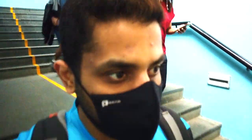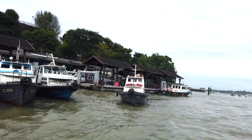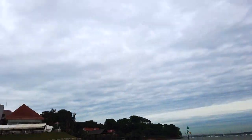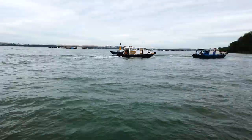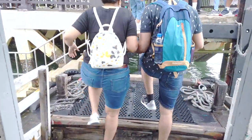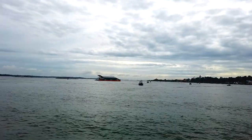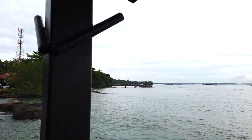Just reached the ferry point. Just boarded the ferry. We have reached, it was around 10 minutes. So this side is the island. We came somewhere from there.